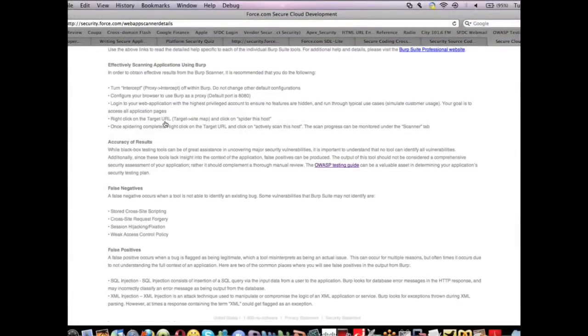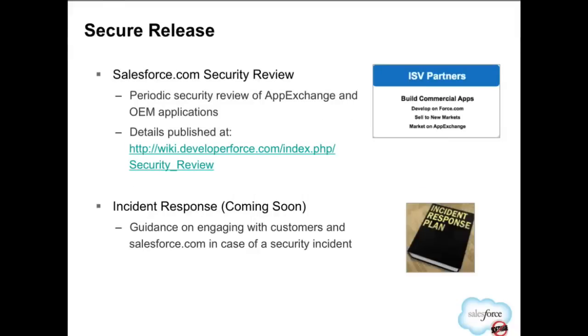Once you've completed testing of your application and you're comfortable releasing it to your customers, there's a couple of ways you can go to market. One is obviously through your own channels without partnering with Salesforce.com. The other is by partnering with Salesforce.com, either via the AppExchange, which is our third-party applications marketplace, or as an OEM partner.